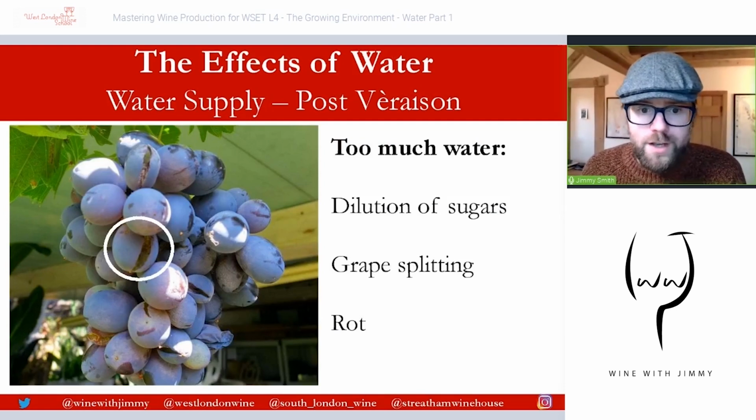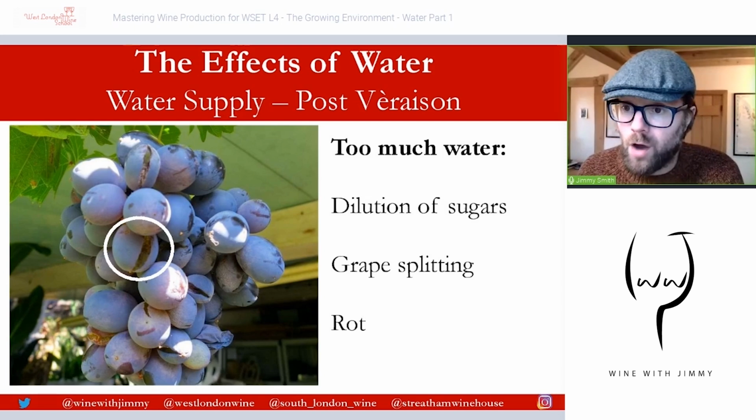Okay, so what about water supply post-veraison, so after color change? The optimum amount of water required by the vine between veraison and ripening is a difficult thing to really put into words. It's not really something which is fully understood, but we will make some summaries for this.